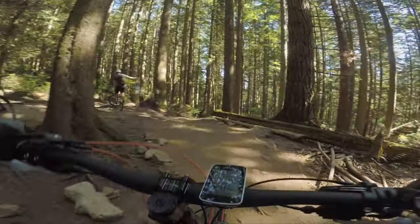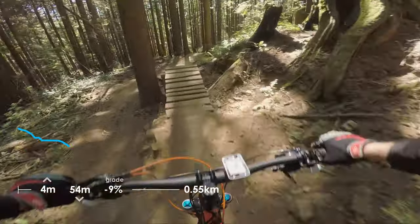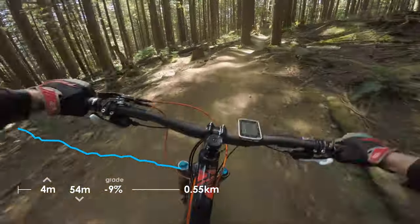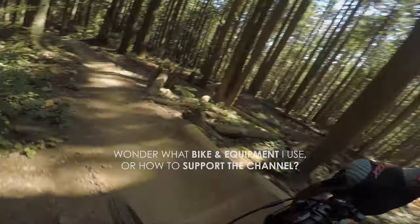Today's two short blue trails named Lower Expresso and Pennzoil are in Mount Fromme in North Vancouver, BC. As you might have guessed, these trails were actually filmed back in September of last year when it was still warm and sunny, unlike yesterday when it snowed at my place. Oh well, I'm not complaining as the ski season is well on its way now.